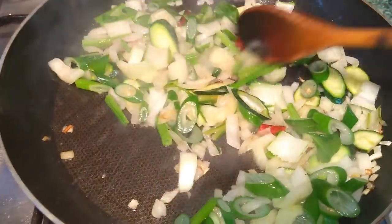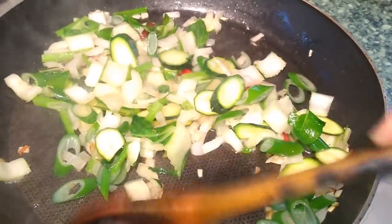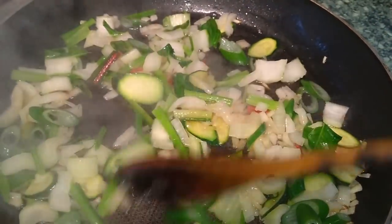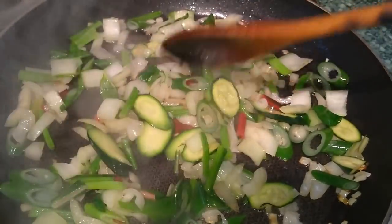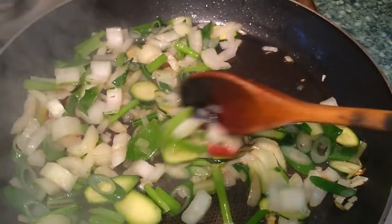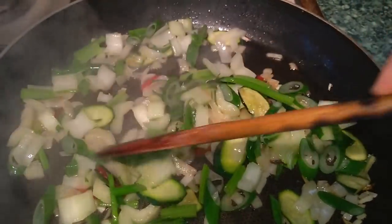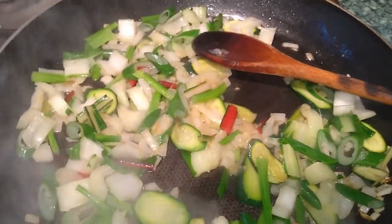So this is essentially, and it really is, field to fork in 40 minutes. Because I've come straight home with this, straight out the ground, straight home. Took me 10 minutes to get home. Washed it off, chopped it up, spoken to you guys for a few minutes. So our elapsed time is at the moment about 32 minutes, which ain't too shabby.